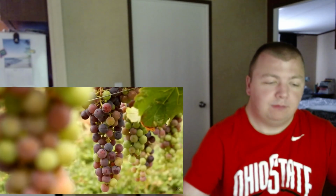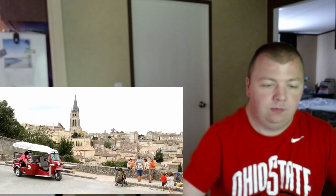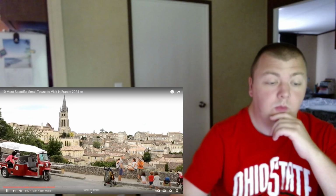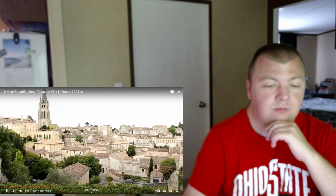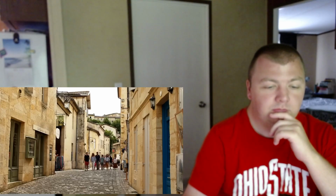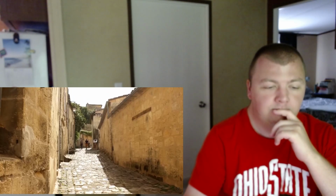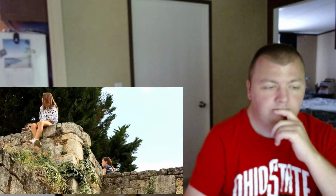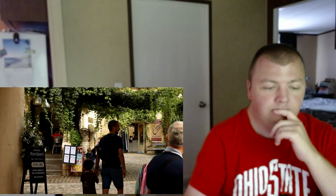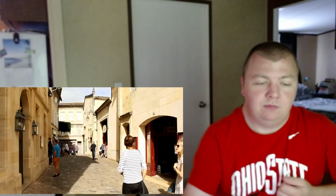So probably the most famous monument of Saint-Émilion is the 12th century monolithic church. Wow. And its name suggests it's carved from stone. But while the church itself is well hidden in the rock, its bell tower is standing tall and can be seen from every spot in the town. If you're interested in architecture, the tower is a fascinating monument by itself.